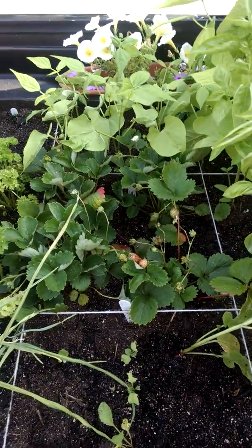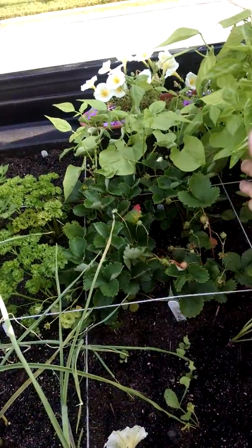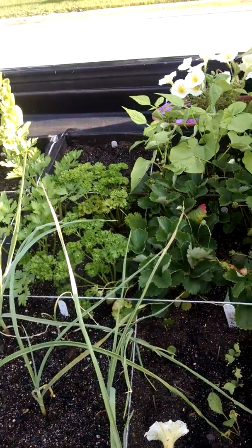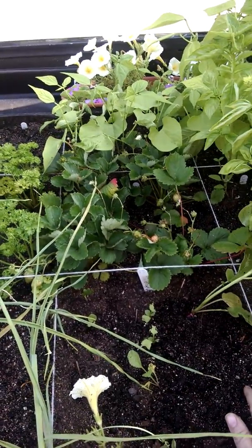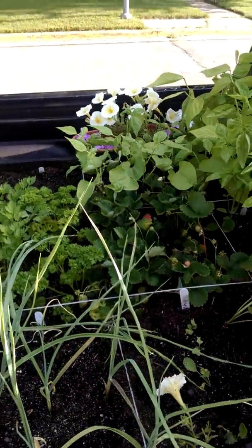So we'll see. My string here that marks my grid for my square foot garden is actually holding up several of the berries, so the weight of them. I'm thinking next year we're going to do something a little stronger, a little more permanent, something that can actually take the weight of my strawberries. I don't know, maybe we'll see. Anyhow, the strawberries are good, the parsley's good, garlic's good.